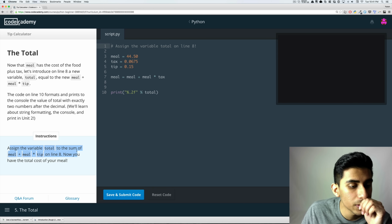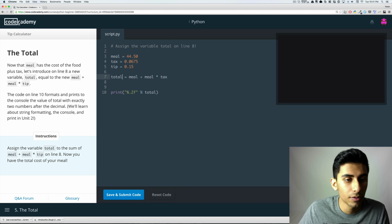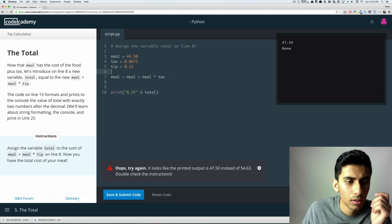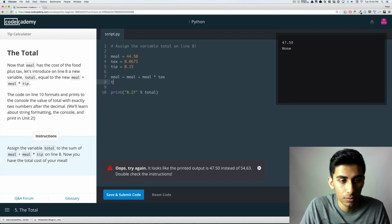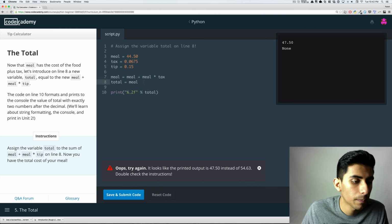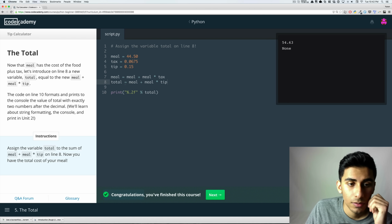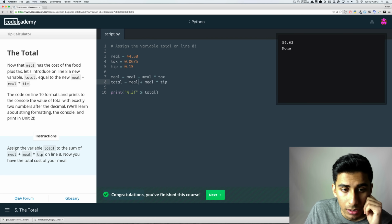Total. Assign the variable total to the sum of meal plus tip on line 8. Now you have the total cost of your meal. I'm confused. Are they saying do this? No. What are they saying? Total is equal to meal plus tip, maybe? Oh, duh. Okay. So it's basically meal plus the tip that we paid on the meal. So the same logic applies. Yeah. Duh.